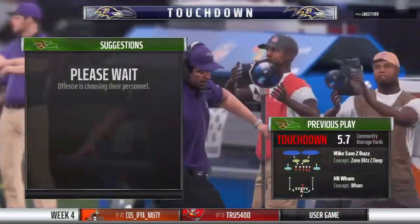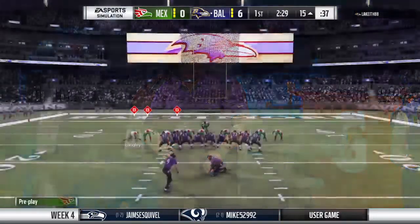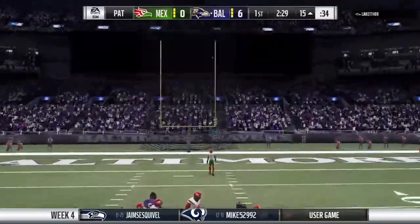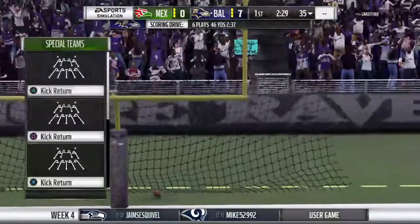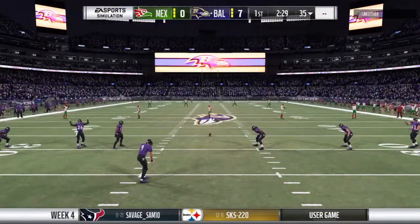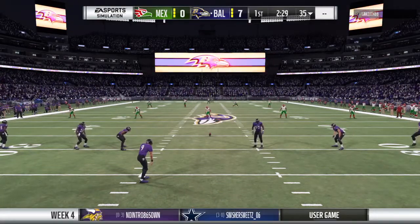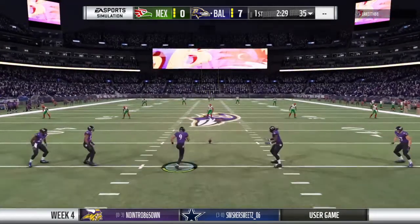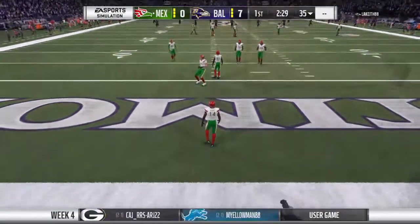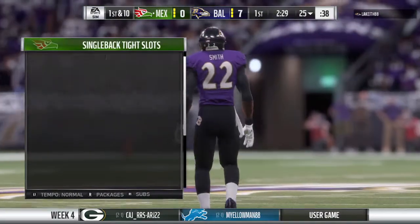And he will take it in for a Ravens touchdown. Lorenzo Taliaferro, his first touchdown on the year. And the Ravens have taken the early lead. And it's up and good. Here's Tucker now out to kick this one away. And they will not get a chance to return this one as it's through the end zone for a touchback.